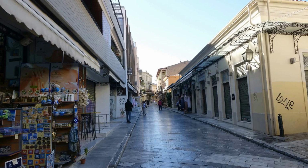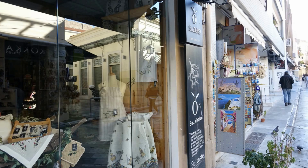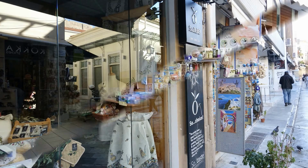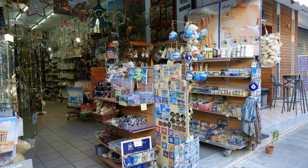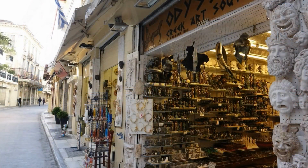Go several blocks, curving to the right until the street dead ends at a T-intersection. As you walk, check out the shops. You'll see the full gauntlet of Greek souvenirs. Sea sponges, olive oil, icons, carpets, jewelry, sandals, cheap Greek statues, and tacky T-shirts that say, "Got ouzo?"